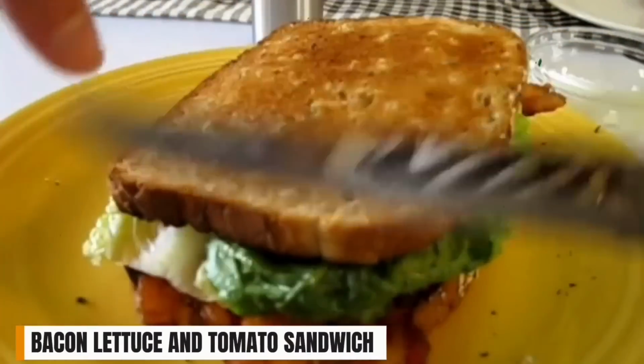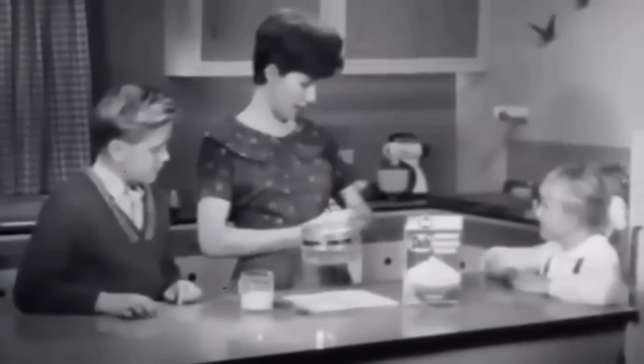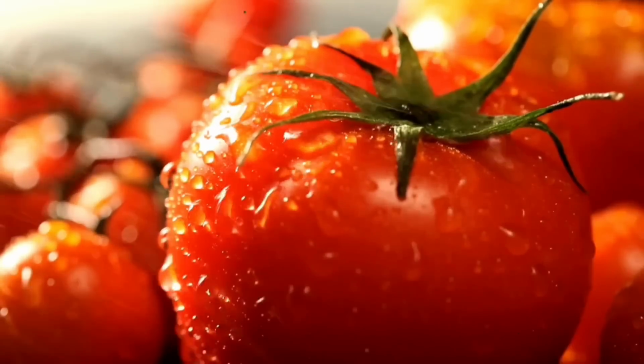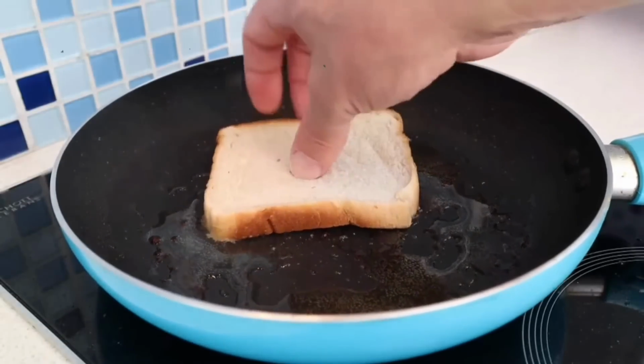Bacon, lettuce, and tomato sandwich. The classic BLT represented a special treat in childhood lunchboxes. The combination of crispy bacon, fresh lettuce, and juicy tomato slices created a sandwich that felt like restaurant food brought to the everyday picnic. Assembly required care.